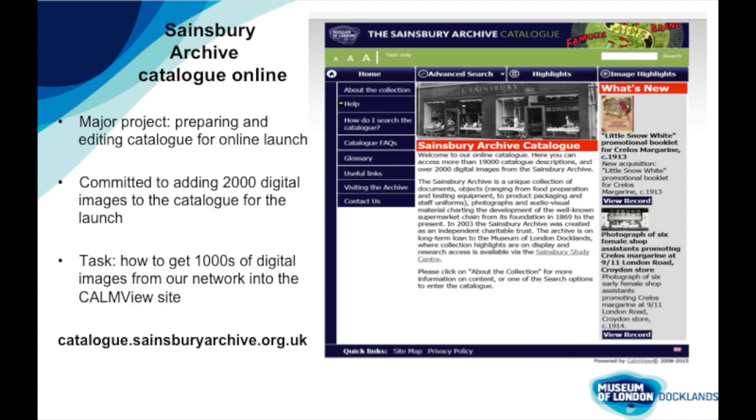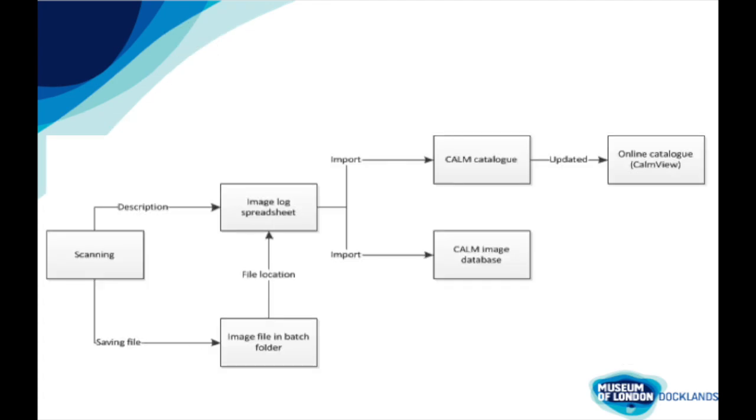To start with, I'll give you a basic overview of our digitisation process before going into a little more detail and explaining some of the issues that we've had.